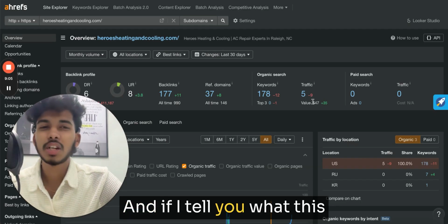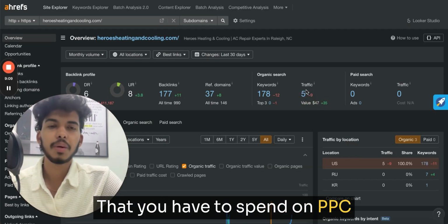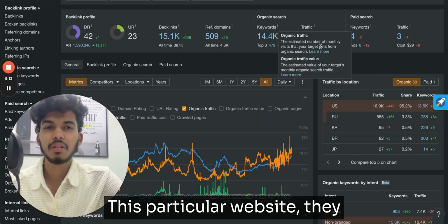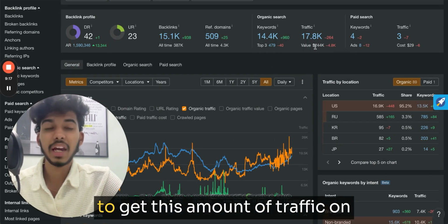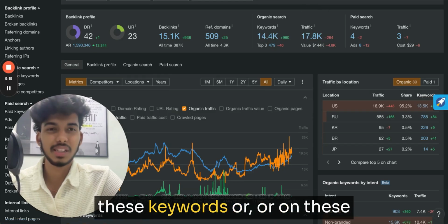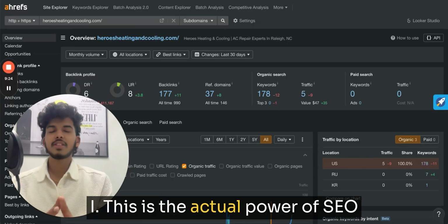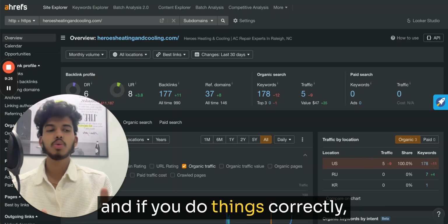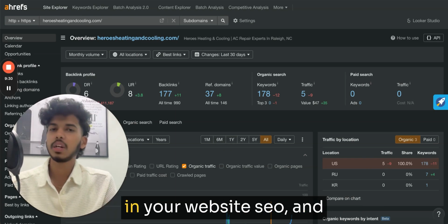And if I tell you what this value thing is, it's the amount that you would have to spend on PPC to get this amount of traffic. This particular website would have to pay Google $144K to get this amount of traffic on these keywords or phrases that they're having. Crazy, right? This is the actual power of SEO, and if you do things correctly, like I mentioned in this video, I'm pretty sure you would see significant improvement in your website's SEO.